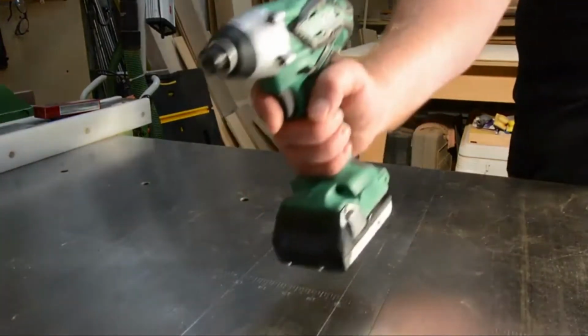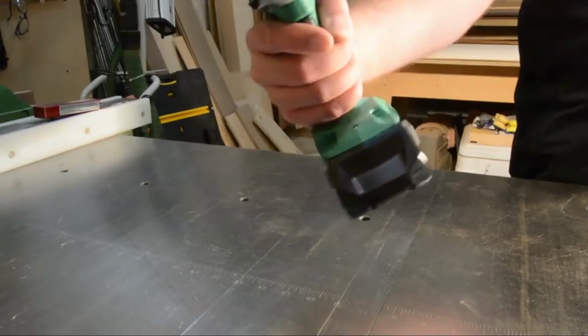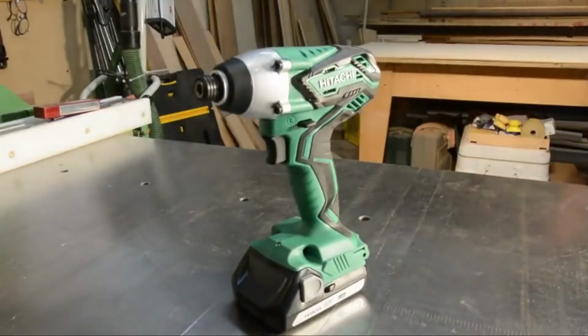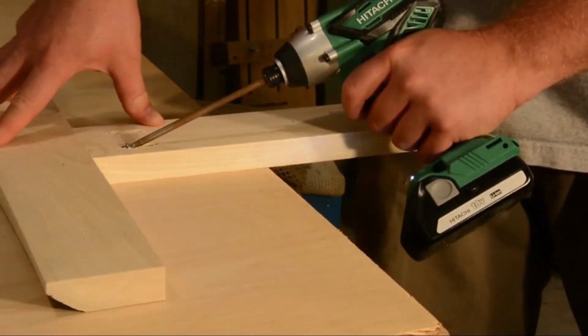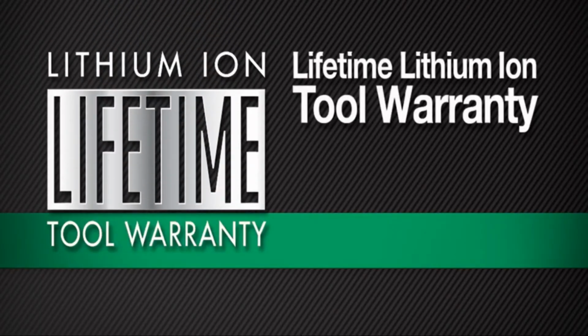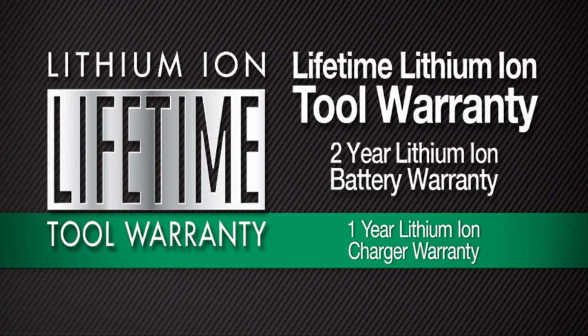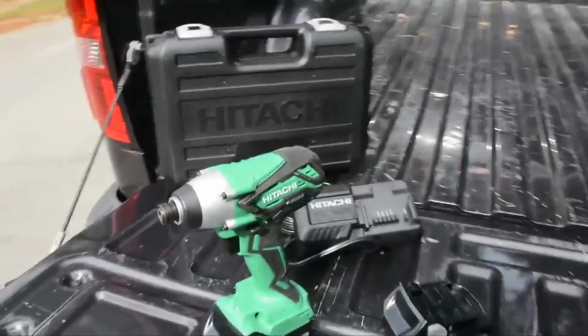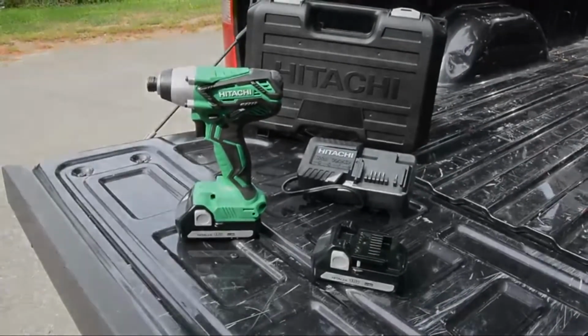It features a soft, ergonomically designed handle due to the slide battery design that offers optimal grip circumference for more comfortable use. Lightweight at just 3.1 pounds and well balanced, this cordless impact driver from Hitachi is easy to use and won't disappoint. It comes with Hitachi's lifetime lithium-ion tool warranty, 2-year lithium-ion battery warranty, and 1-year lithium-ion charger warranty. Additionally, you get 2 18-volt lithium-ion batteries, a charger, and carrying case for storage.